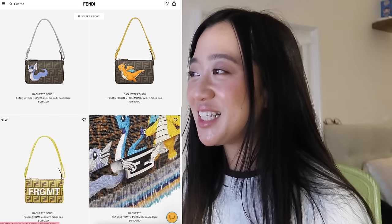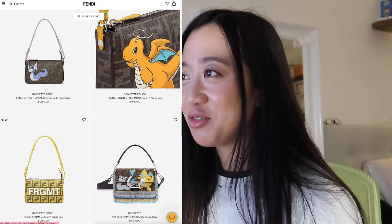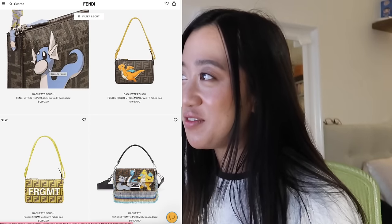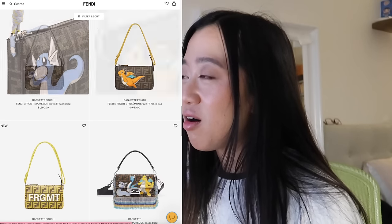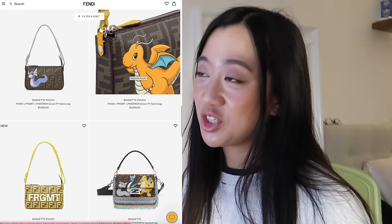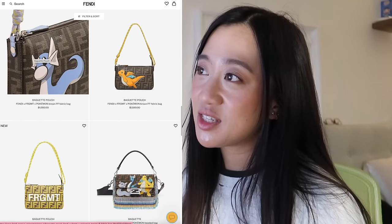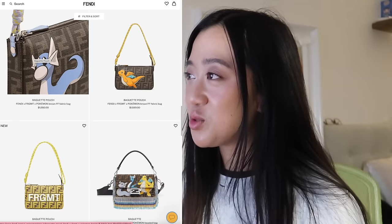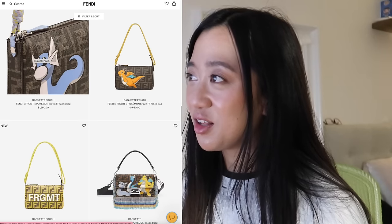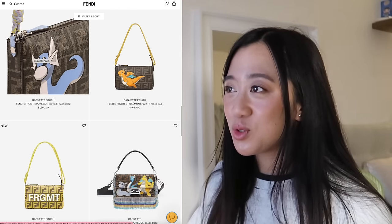I actually did like these kind of Fendi versions of the pochette accessoire. I thought they were really well done. I love that even the leather zip pull tabs are different accent colors. I love that the string handle bit is actually different colors too, and it says the FF right over there as well. You can see that it's pastel blue, and then obviously this one's yellow, and then it has Dragonite's colors with a little teal. It's just the details of this I think are so adorable.